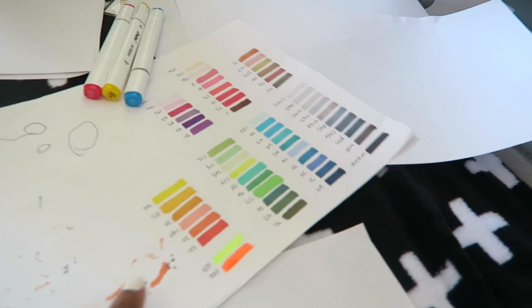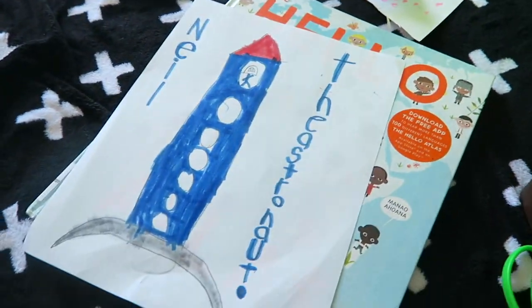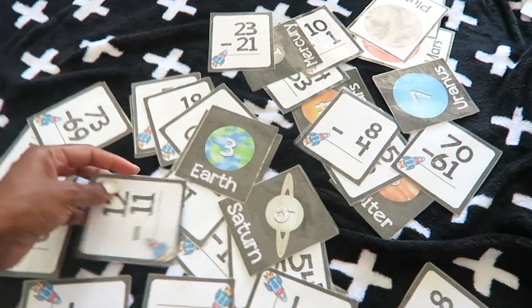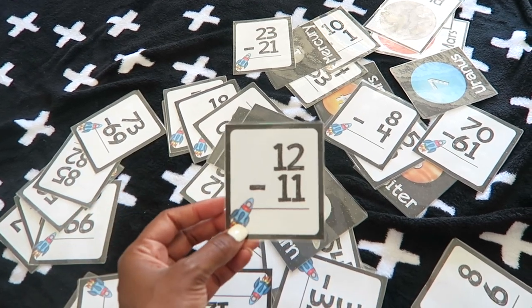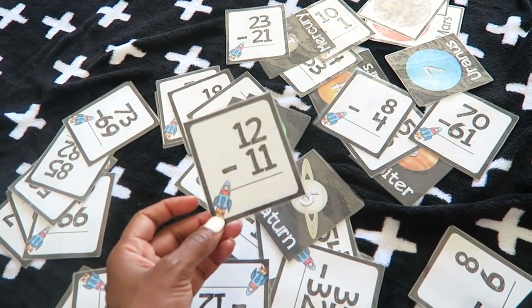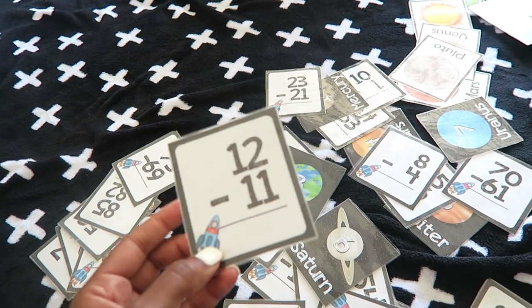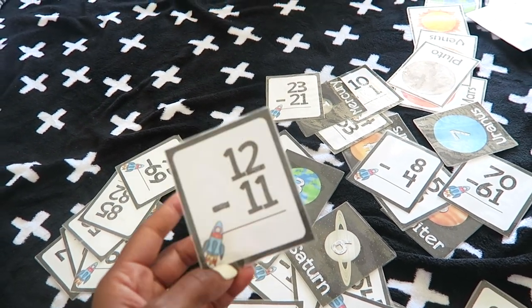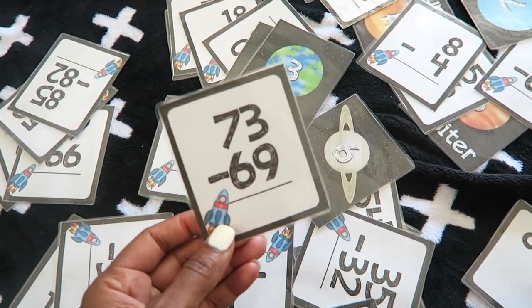I think Cameron is trying to pick out colors to work on a Saturn. And then Kendall here, he's working on the rocket. Scissors are right here. They took out some of our space math. I'm gonna have to go back and look to see where I got these, but they're listed on my Pinterest board and I thought they were really cute. It's just a fun little math game to go along with our theme. It's just a bunch of subtraction.